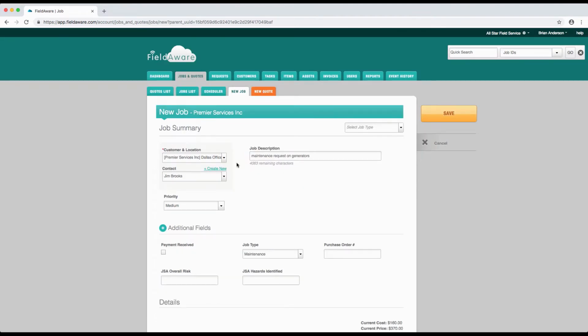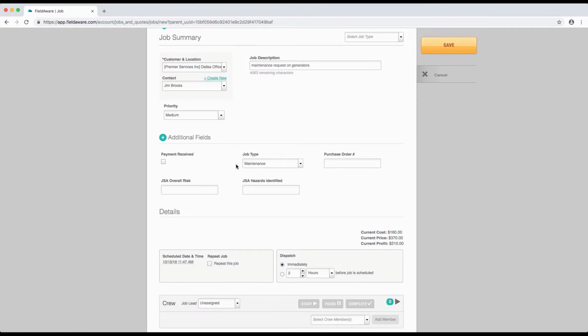When a job is created from a quote, you see that a lot of the information from that quote has auto-populated into the job. We still have our customer and site location, our contact, and scope of work. As we move down the job, we're going to see the custom fields again. These custom fields are incredibly important because this will give the technician additional details about the job, such as what to look out for, categorizing the job, or the ability to log some additional notes.